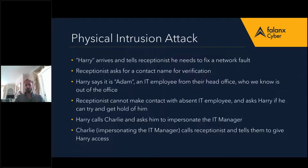High-vis jacket, bag of cables, ID badge, and the clipboard. When you come in off the street into this office that I'm targeting, on the left is a kind of foyer area, waiting area with a table, sofa, magazines, things like that. Straight ahead is a lift that goes up to their top floor, where their office space is. And on the right is the reception desk, and there was one receptionist sitting behind there.